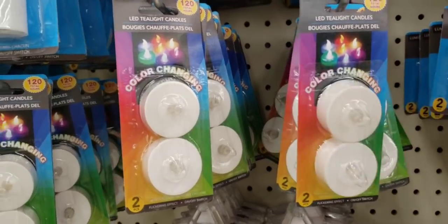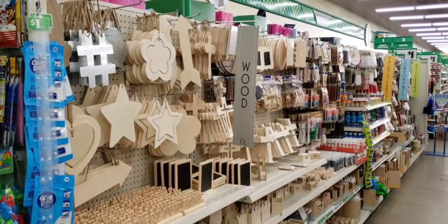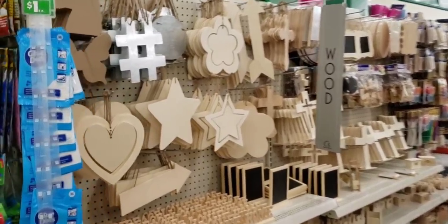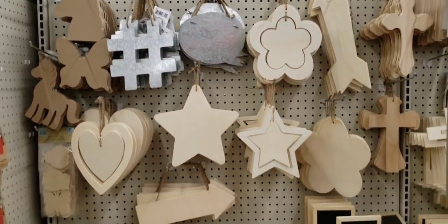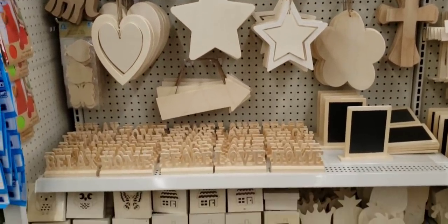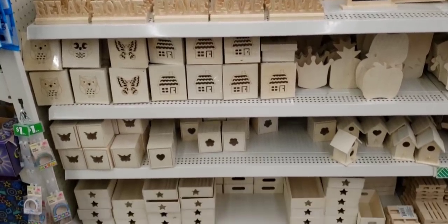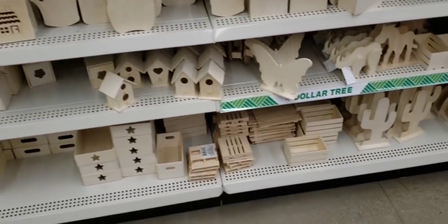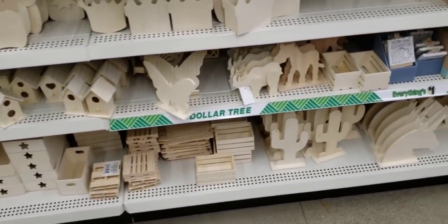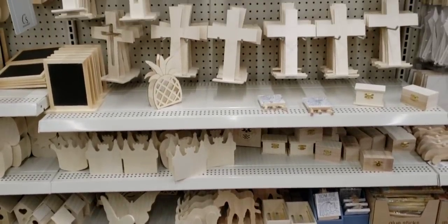Okay, I'm going to take you over here to my Crafter Square section. I've had a lot of requests to record here, so I'm going to go ahead and start here at this part of the aisle and show you all of the wood items they have. I think these are a fantastic deal. I am so happy that so many of you have been able to find these items.